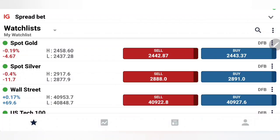Metals traded bullish yesterday with the Fed and Chairman Powell's hopes of a rate cut in the September meeting pushing the metals higher. And already we have seen gold hitting 2458 levels and silver hitting 29.20 levels. So what to expect today?